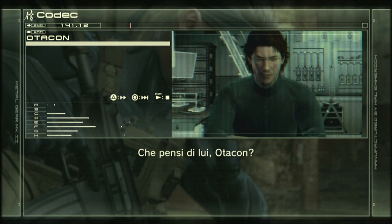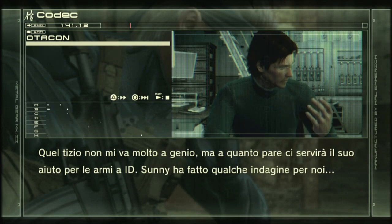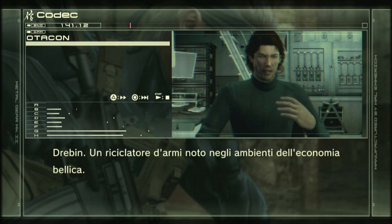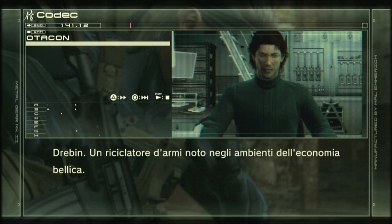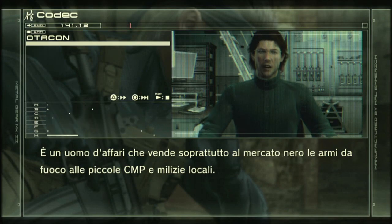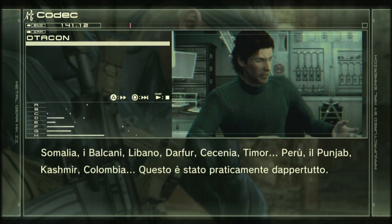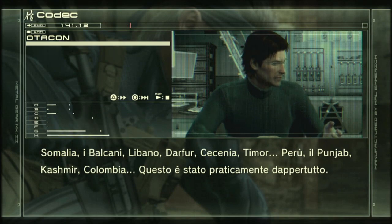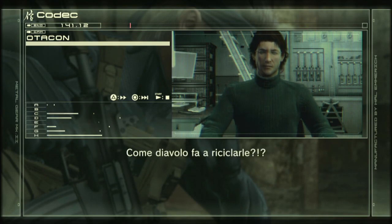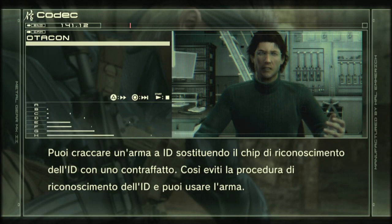What's your take on Drebin? I don't particularly like the guy, but it looks like we'll need his help with those ID guns. Sonny's been doing a little sleuthing for us. Drebin, a well-known gun launderer in war economy circles. He's a businessman who deals mainly in selling black market firearms to small PMCs and local militia. Somalia, the Balkans, Lebanon, Darfur, Chechnya, Timor, Peru, the Punjab, Kashmir, Colombia. This guy really gets around. How's he pull it off, anyway? You can create a non-ID gun by replacing the ID recognition chip with a counterfeit version.